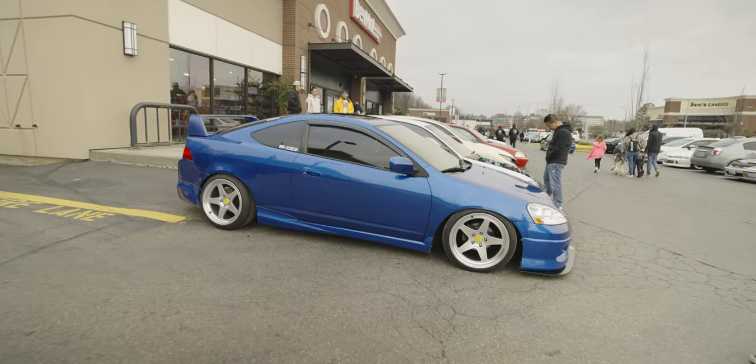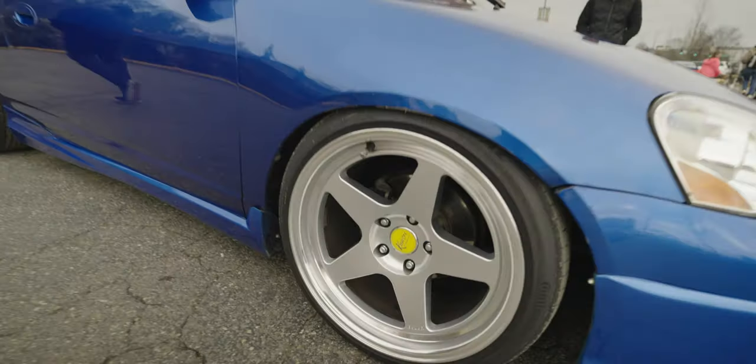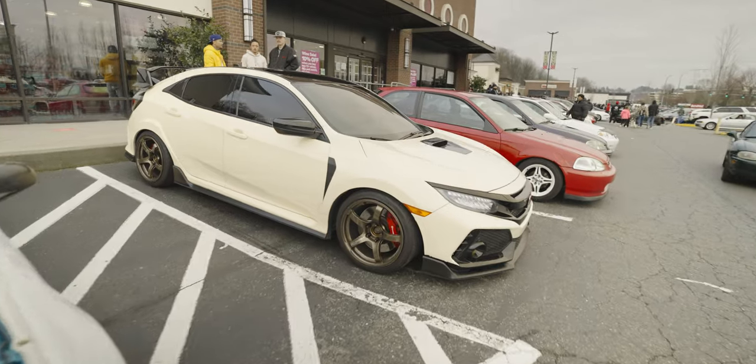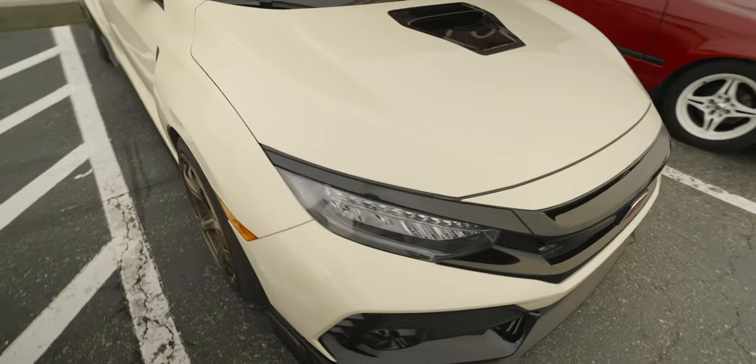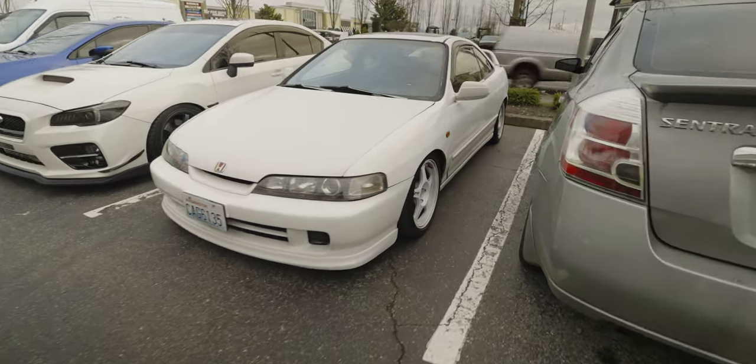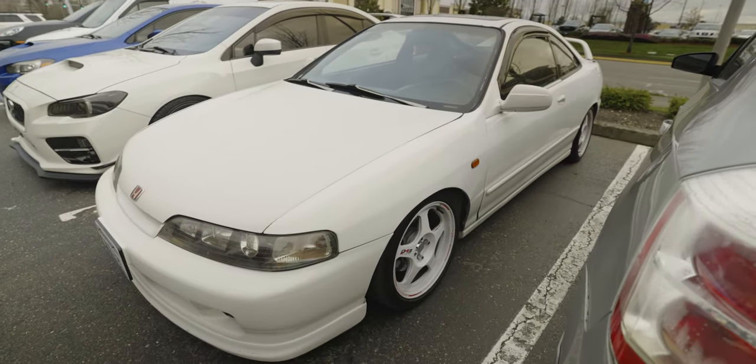RSX, clean. Man, I always wanted an RSX before that TSX. Ooh. Classic Type R, looking good.